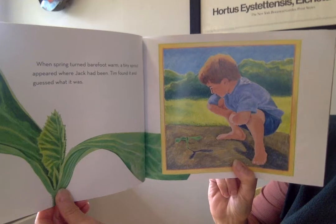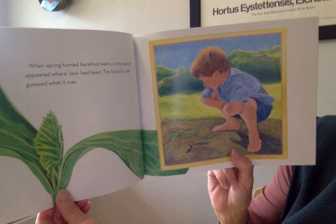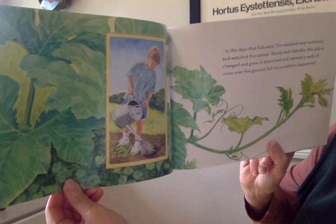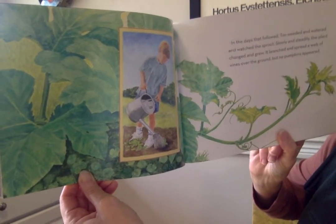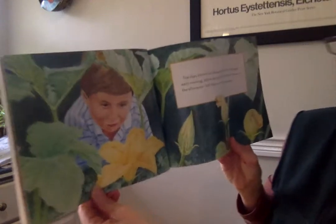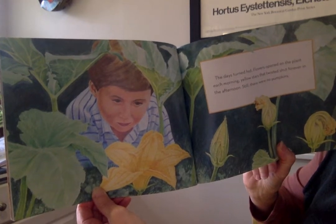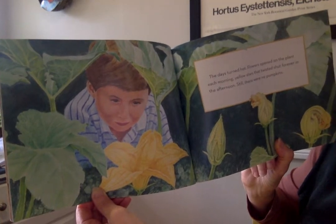When spring turned barefoot warm, a tiny sprout appeared where Jack had been. Tim found it and guessed what it was. In the days that followed, Tim weeded and watered and watched the sprout. Slowly and steadily, the plant changed and grew. It branched and spread a web of vines over the ground, but no pumpkins appeared. The days turned hot. Flowers opened on the plant each morning, yellow stars that twisted shut forever in the afternoon. Still, there were no pumpkins.